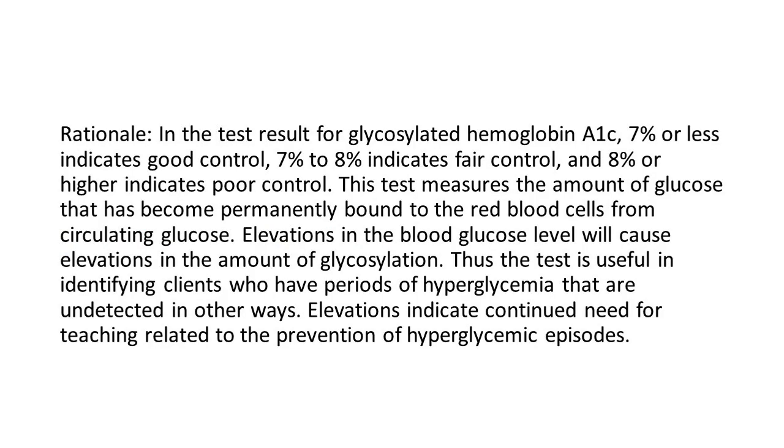Rationale: in the test result for glycosylated hemoglobin A1C, 7% or less indicates good control, 7% to 8% indicates fair control, and 8% or higher indicates poor control. This test measures the amount of glucose that has become permanently bound to the red blood cells from circulating glucose. Elevations in the blood glucose level will cause elevations in the amount of glycosylation. Thus the test is useful in identifying clients who have periods of hyperglycemia that are undetected in other ways. Elevations indicate continued need for teaching related to the prevention of hyperglycemic episodes.